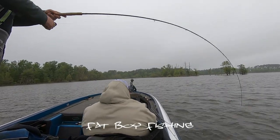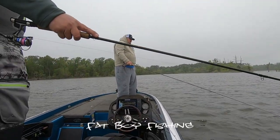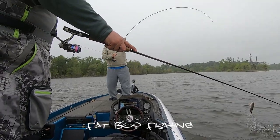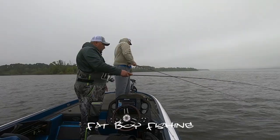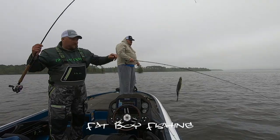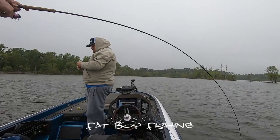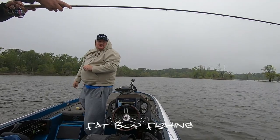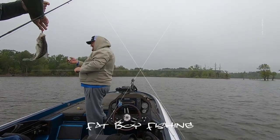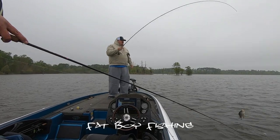Down for here on the side of the boat. I was like, damn, that's a baby. He choked.